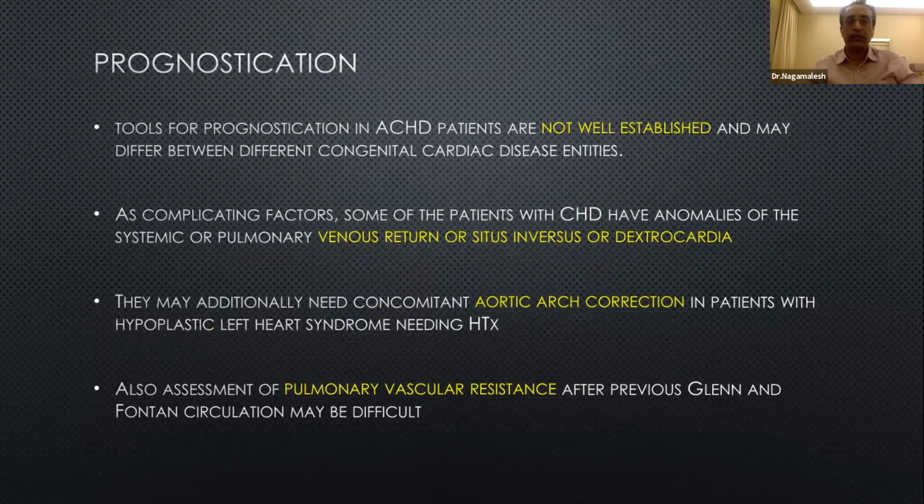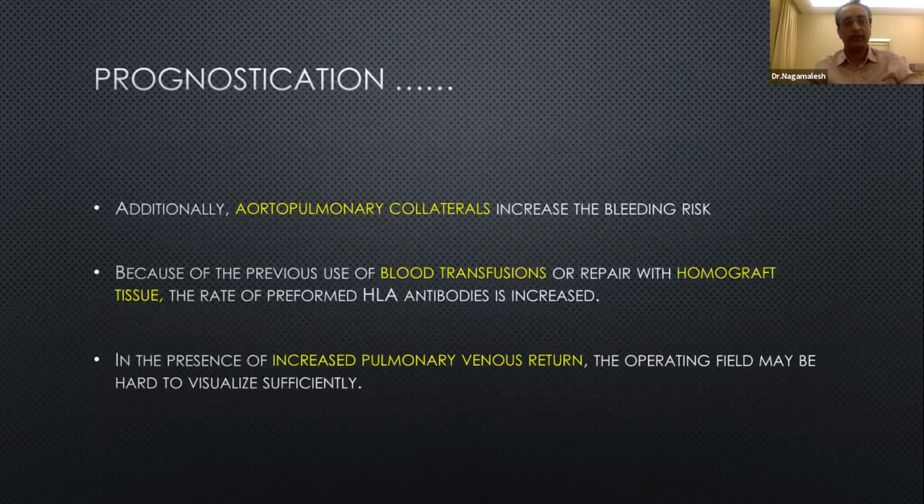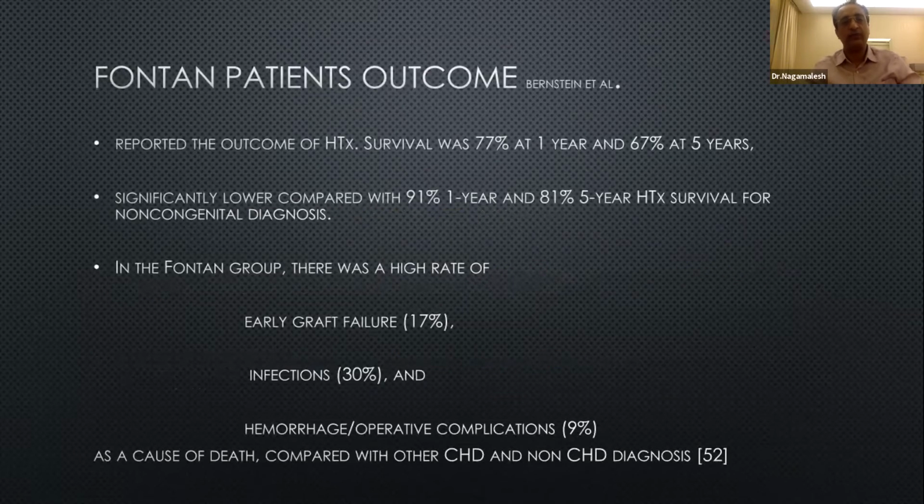So prognostication tools in adult congenital heart disease are not well established, probably because of many reasons. Additionally, these patients may require aortic arch correction, pulmonary vascular resistance may be high, or they may require more complex surgeries. Maybe also more aortopulmonary collaterals, which increase the bleeding risk, and more blood transfusion and homograft tissue can also cause more preformed HLA antibodies and more rejections. The more pulmonary venous return can obliterate the surgeon's field.